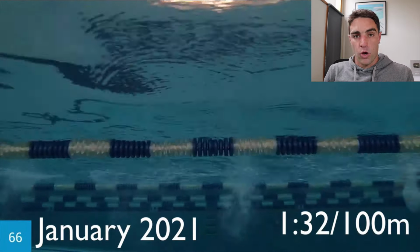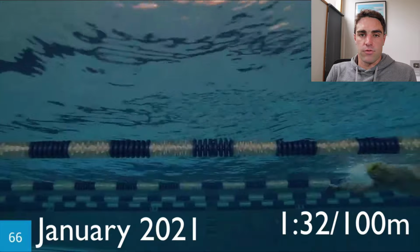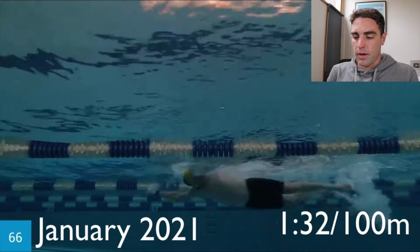Because if you look at this rating compared to this rating, huge difference. So we don't want to neglect or forget about stroke rate, but with a lot of people, sometimes we just have to get the technique right first, and then we start to introduce faster cadences. Different for everyone, obviously, but that's the majority of people.